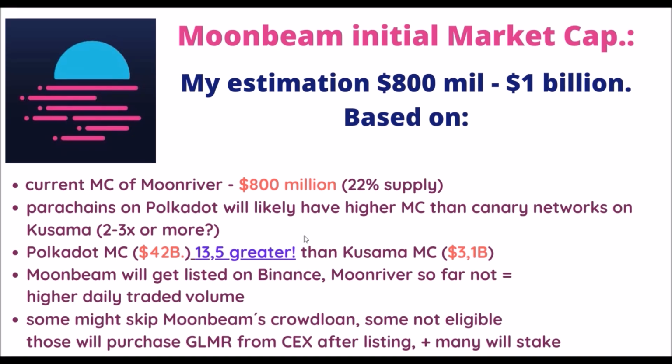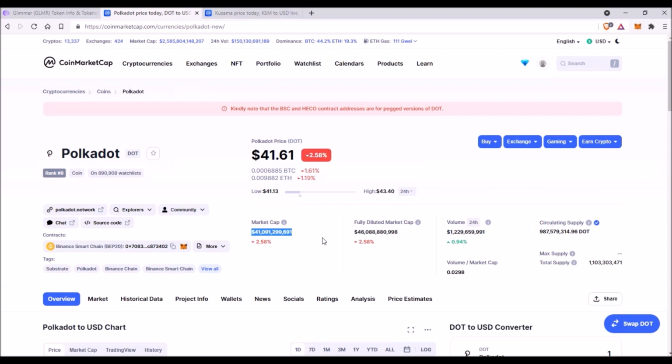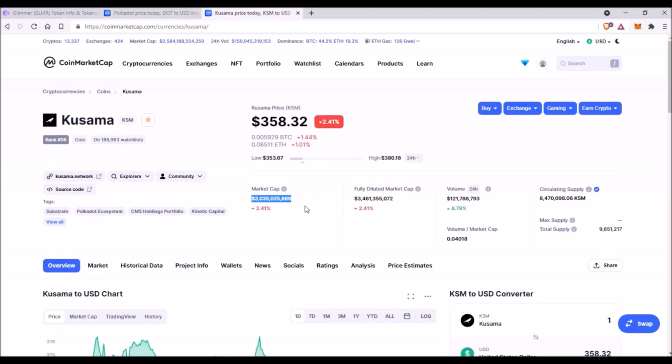We also need to remember that the difference between market caps of Polkadot and Kusama is really huge. Polkadot market cap is around $41 billion, while Kusama's cap is around $3 billion. That means Polkadot market cap is 13.5 times higher than Kusama's. In terms of capitalization, these two networks are incomparable.